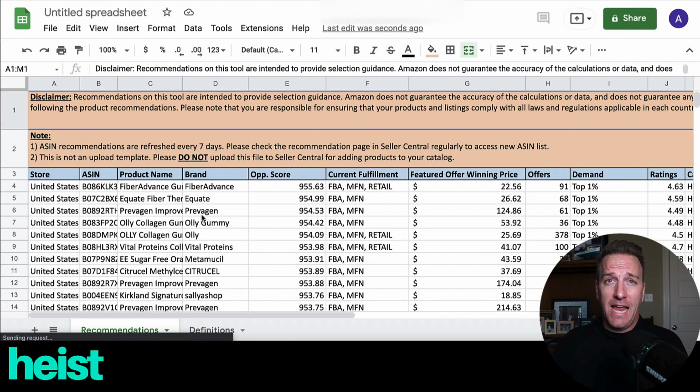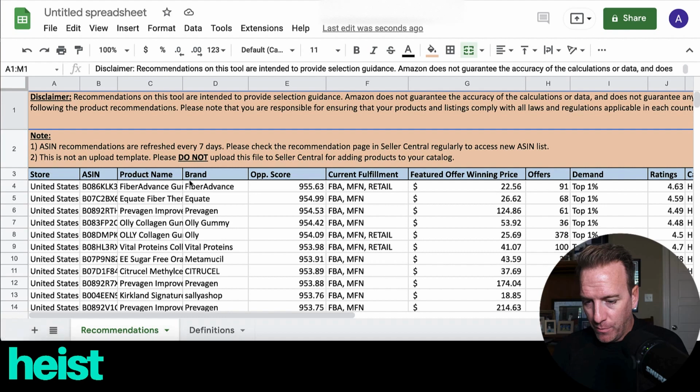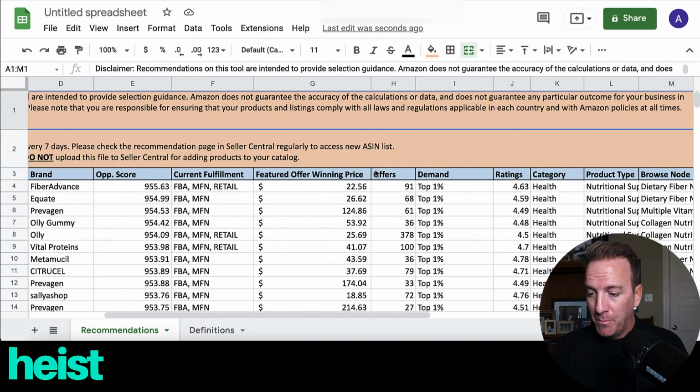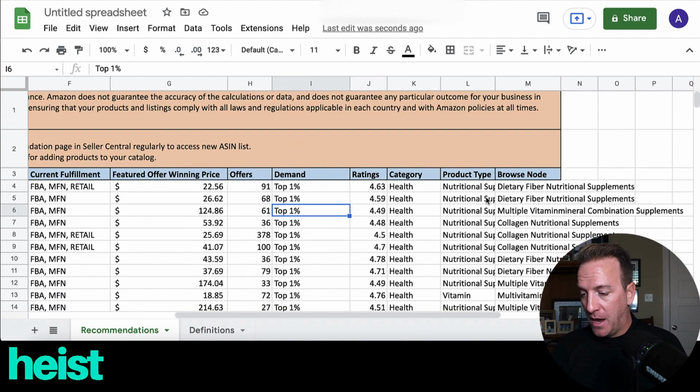So here's an example of this output in spreadsheet form. We could create filters here and chop this up however we want. Maybe you wanted to sort it by opportunity score. Maybe you wanted to sort it by price point. You can look at ratings. All of these things here to actually determine what makes the most sense.